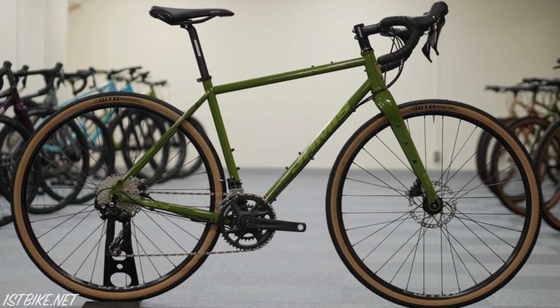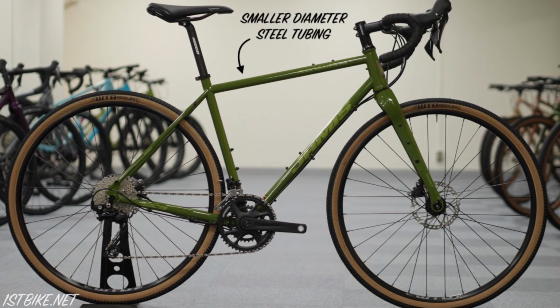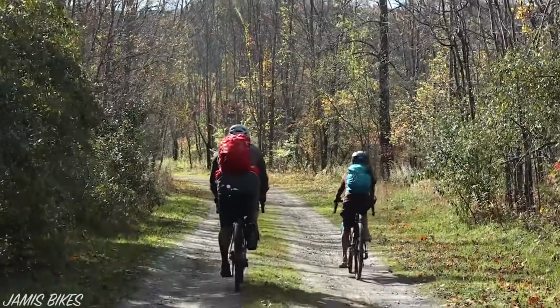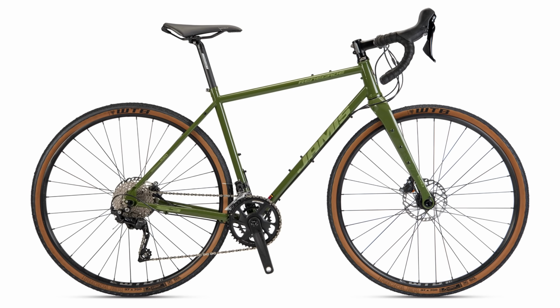The frame uses smaller diameter steel tubing to increase the side-to-side flex of the bike when compared to other gravel bikes, which should give it a more lively ride underneath you. Even though the frame is made out of steel, the full carbon fork helps to save lots of weight, resulting in an 11 kilogram bike.